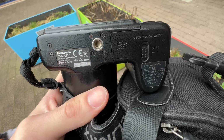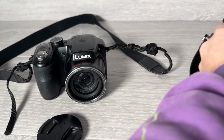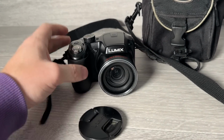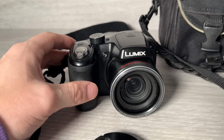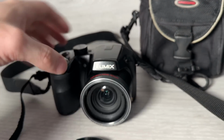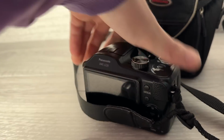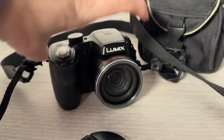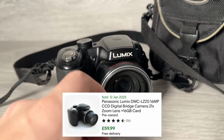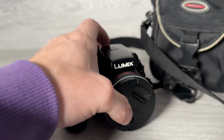Let me explain. I don't know what it is, but another camera with a carry case. It's got a 16 gigabyte SD card. Unfortunately, not a Fujifilm one, but Lumix Panasonic. If you type in the actual code on the back, which is DMC-LZ20, onto eBay, you'll be pleasantly surprised. You're probably looking at solds in and around the £50 mark. Not bad when you pay a whopping £15. Yeah, it's not every day you pick up 3 cameras from a charity shop, hey?